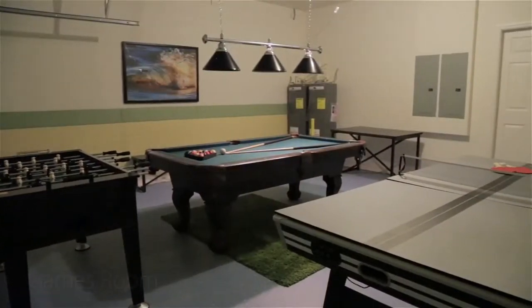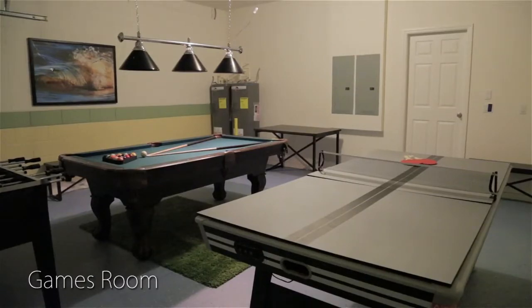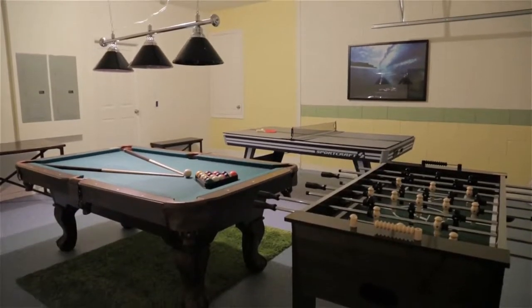The competitive members of your group will love our games room, where you can try your hand at table tennis, air hockey, table football, and pool.